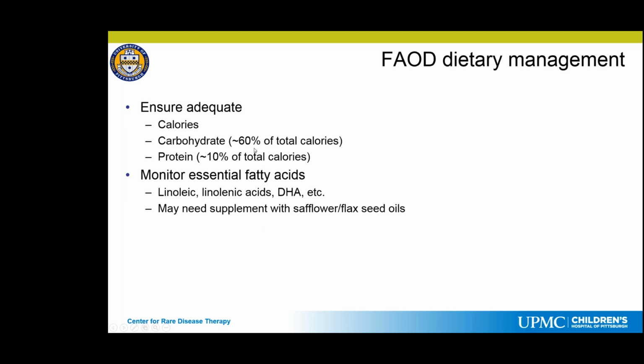The overall dietary management is pretty straightforward. Ensure adequate calories, carbohydrates, and protein. There's data to suggest that a little bit higher protein level here, up to even 15% of total calories, may be beneficial. And if indeed we're restricting long-chain fats from natural fats, we should monitor essential fatty acids to make sure that the patients aren't becoming deficient. If you keep the total fat, the natural fat intake above 10%, that shouldn't happen.